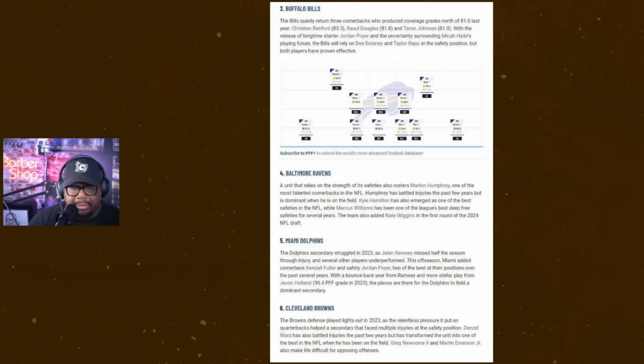Greg Newsome and Martin Emerson also make it difficult for opposing offenses. The Browns defense is different. We saw that in multiple instances when Denzel Ward is playing. When he is playing, the Browns have one of the best defensive backfields in the game, and we're calling them, it ain't the no-fly zone, it's the restricted airspace. You know what it is, man. I'm coining that. Don't steal that. Guys be stealing my lingo around here.